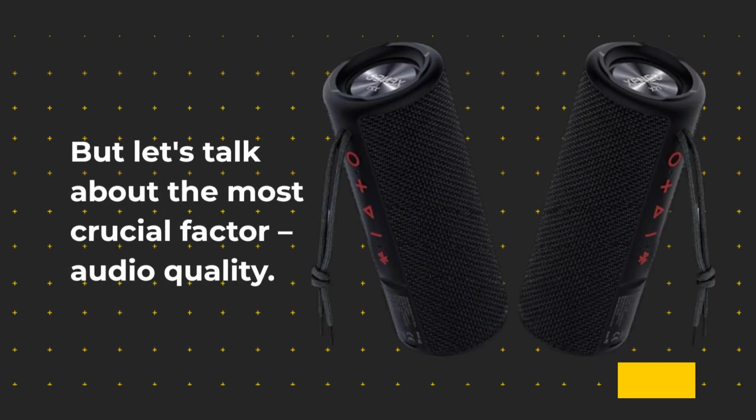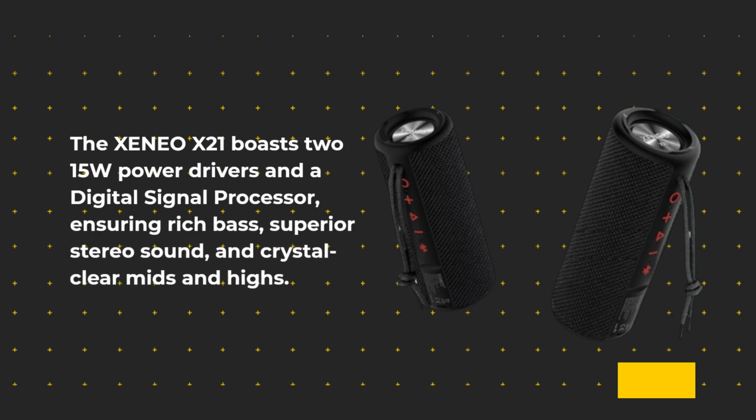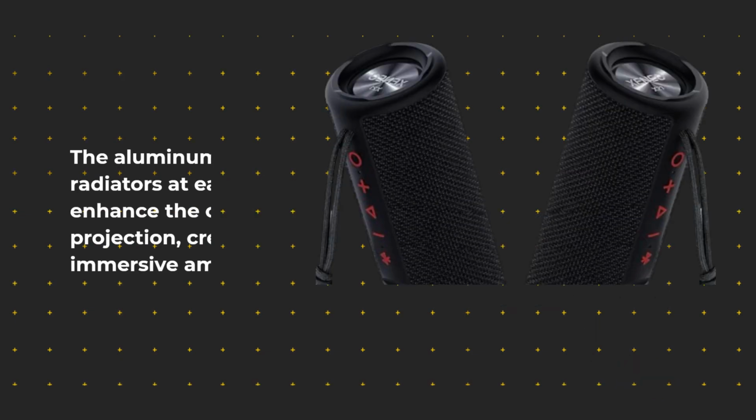But let's talk about the most crucial factor, audio quality. The Xeneo X21 boasts two 15W power drivers and a digital signal processor, ensuring rich bass, superior stereo sound, and crystal clear mids and highs. The aluminum passive radiators at each end enhance the overall sound projection, creating an immersive ambiance.